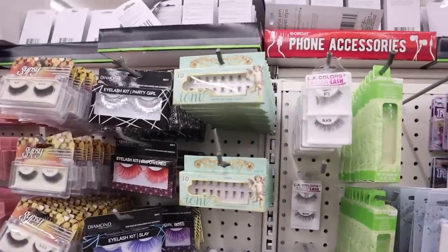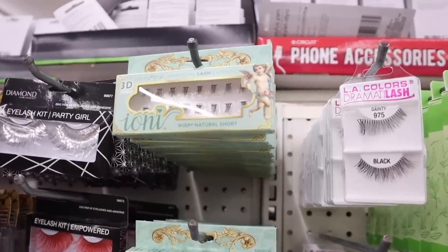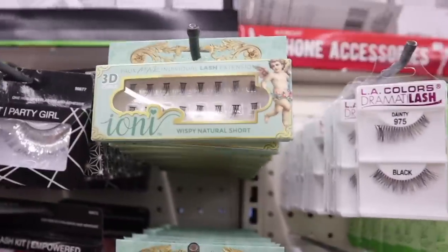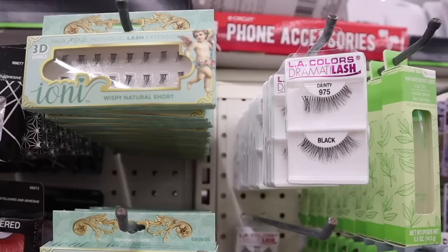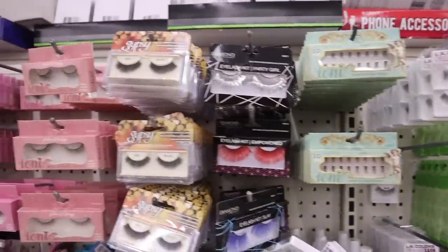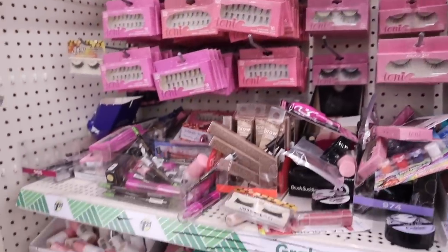And yes, you guys, they finally got in individual lashes. So these are new. We usually find the ones that are pink over there or purple. So really awesome find. Hopefully I can find their whole new line somewhere in the store. So yeah, these are individual and they're called Wispy Natural Shorts. So just had to show you guys just in case you want to pick them up. And like I said, we have seen these throughout the years. So highly recommend. They're really, really nice quality too.